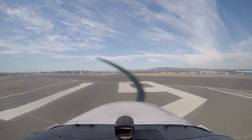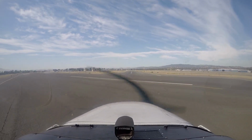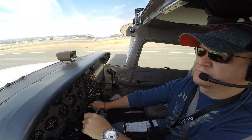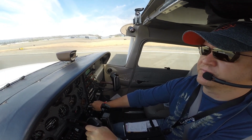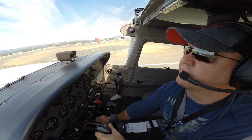Okay, into the wind, full power. Right rudder, down the center of the runway. Speed is alive, engine instruments look good. 60 knots, and rotate. And we're flying.